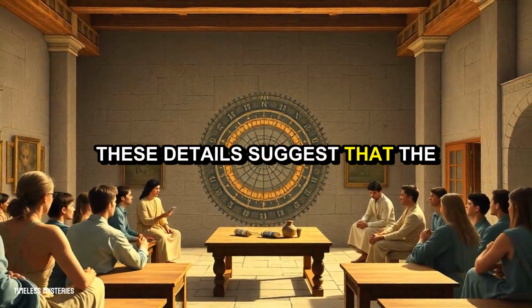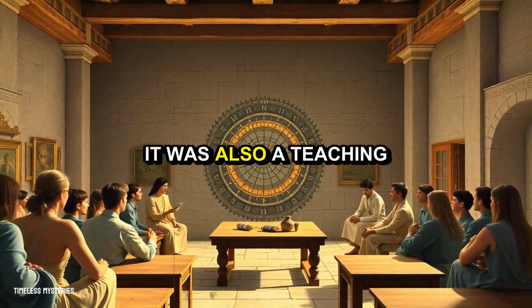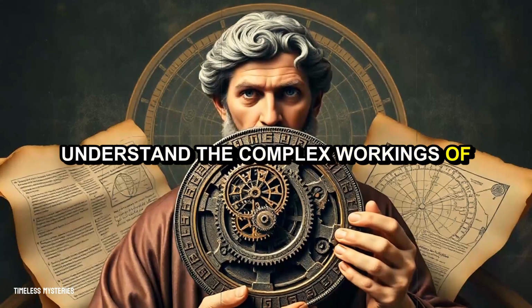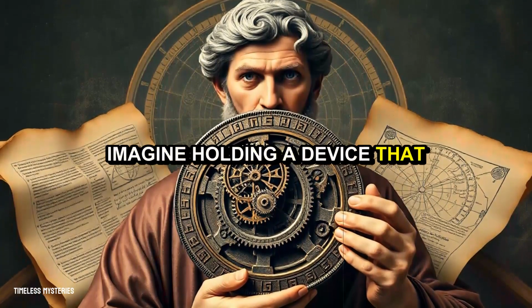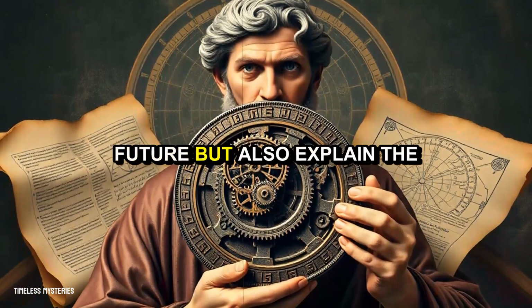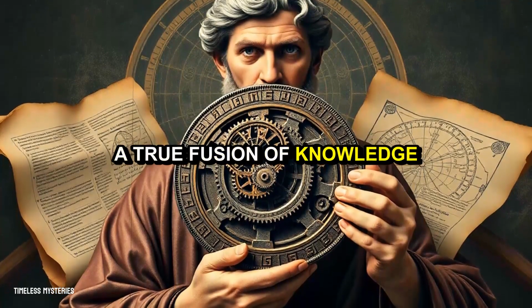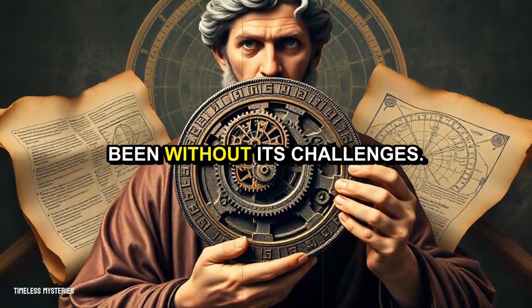These details suggest that the mechanism wasn't just a scientific tool. It was also a teaching aid designed to help users understand the complex workings of the heavens. Imagine holding a device that could not only predict the future but also explain the science behind it. A true fusion of knowledge and technology, but translating these inscriptions hasn't been without its challenges.